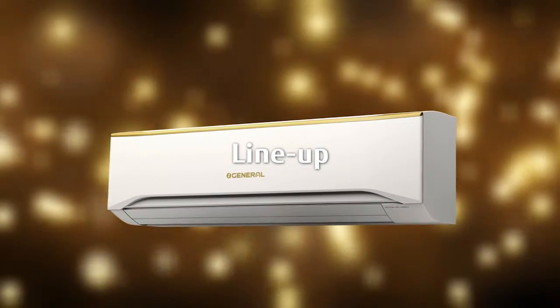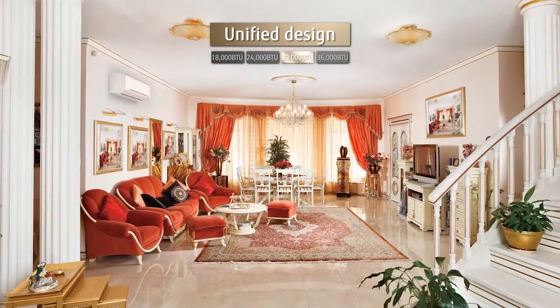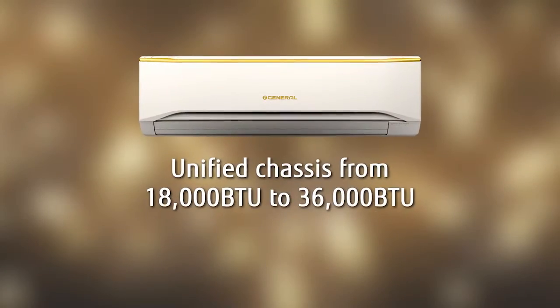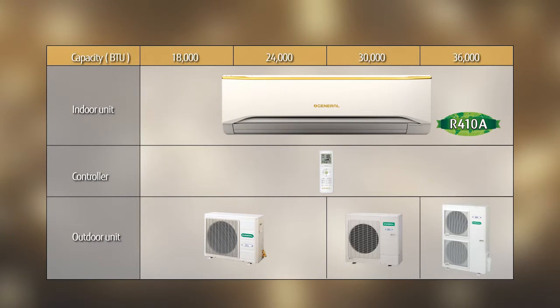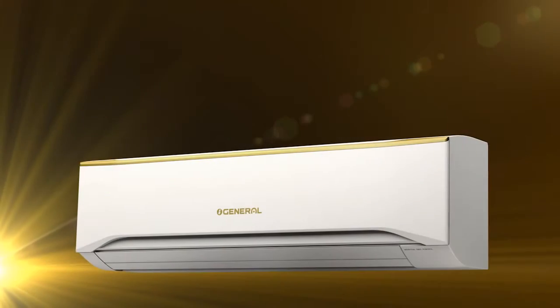The adoption of a unified chassis across the range for 18,000 BTU, 24,000 BTU, 30,000 BTU, and 36,000 BTU provides uniformity in interior design. The unified chassis lineup is available from 18,000 BTU to 36,000 BTU. O General Elegant Design, the new wall-type air conditioner, Tropical Innovation Series, premium wall-mounted, from Fujitsu General.